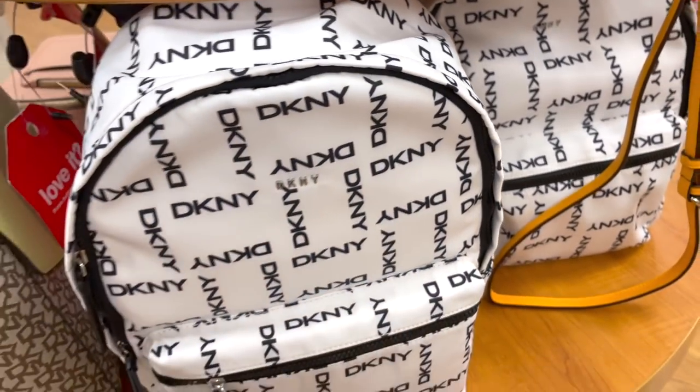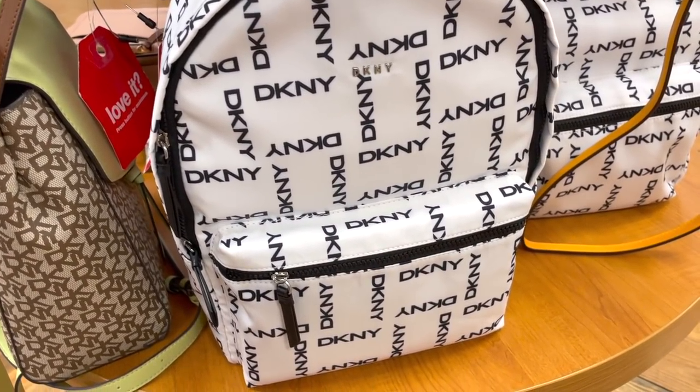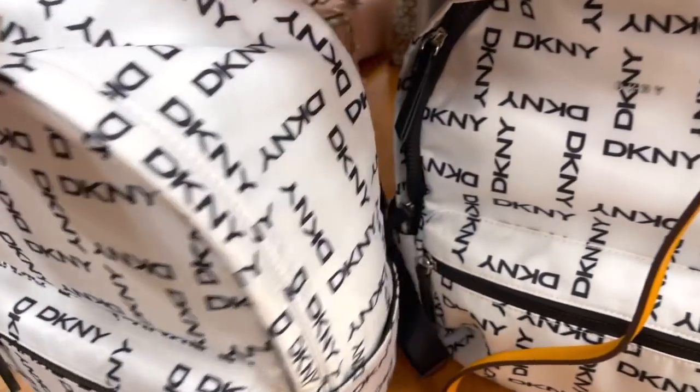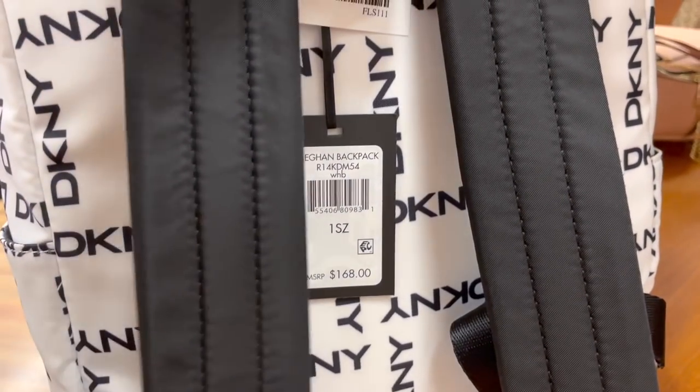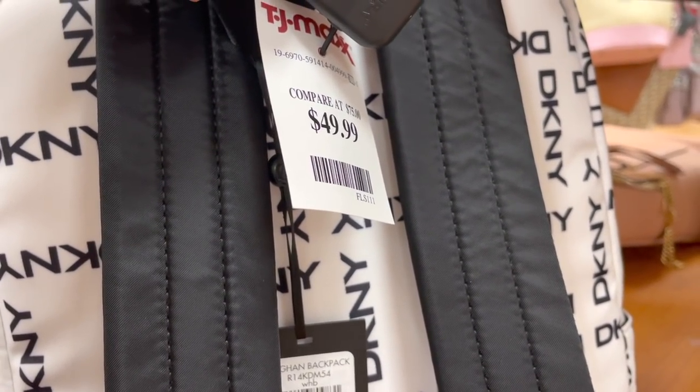I'm just in the purse section for a sec. I wanted to show you guys this really, really cute backpack by DKNY. You know I'm very into backpacks. This is really a nice nylon feel. $168 originally, but it is $49.99 here.